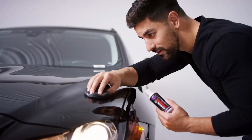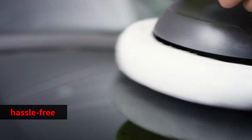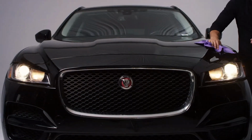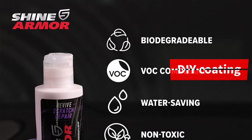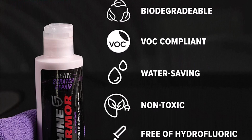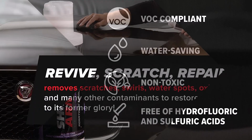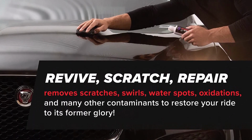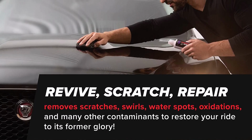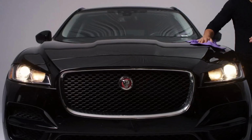Plus, it creates little to no dusting, making the application process hassle-free. The long-lasting durability and protection of this product is also impressive. Experience a DIY coating that provides long-term protection for a minimum of 6+ months. The Revive Scratch Repair instantly protects your ride from harmful UV rays, water, dirt, and dust on contact. You can watch as your vehicle repels water while retaining slickness and gloss. You'll be stress-free knowing that your ride is ultra-protected for extended periods of time.